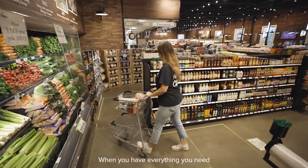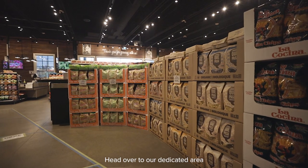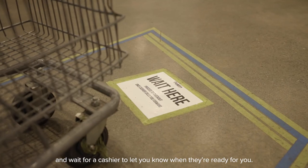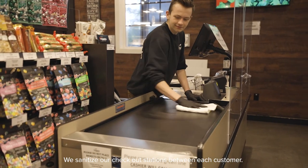When you have everything you need, our team will be ready to help you at our tills. Head over to our dedicated area and wait for a cashier to let you know when they're ready for you. We sanitize our checkout stations between each customer.